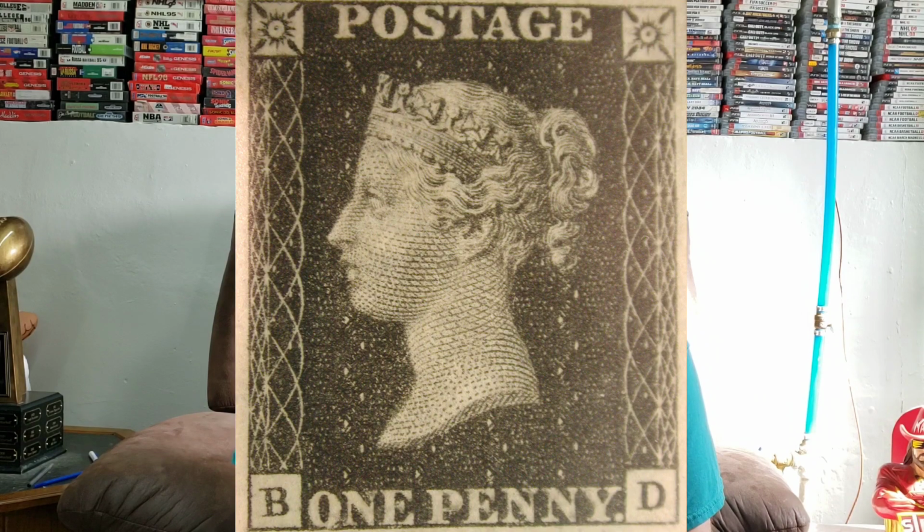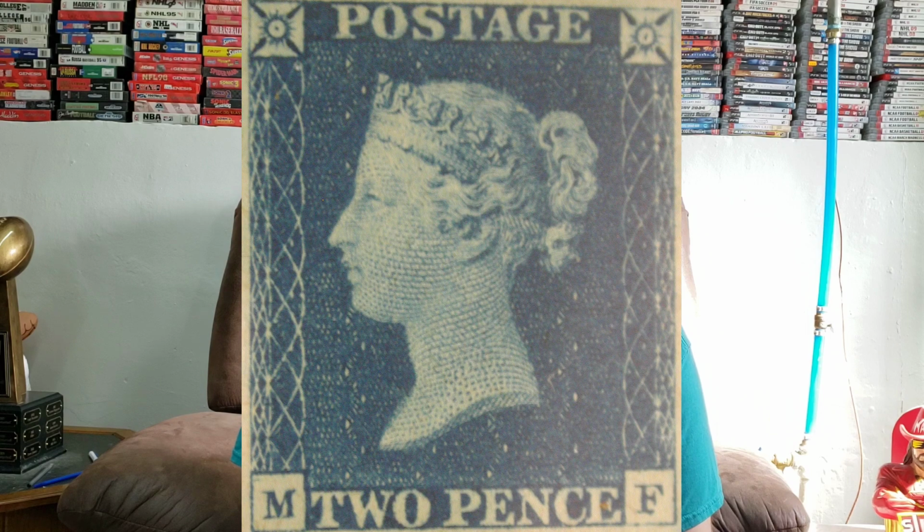Now, by May 1st of 1840, the UK introduced the penny black, which was the first adhesive stamp. And it was only 7 days later, on May 8th, that they introduced the 2 penny blue, which both depicted the image of Queen Victoria. Now, the fun fact is that the UK is actually the only country that does not put their country name on the stamp. They only put the monarchy head. So kind of a cool little factoid.